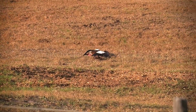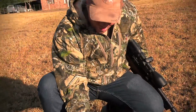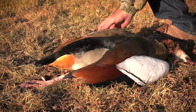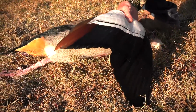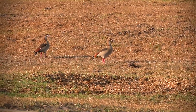Yes! First goose down. That's awesome. Let's go get him. Look at this. What an awesome Egyptian goose. Just look at the colors on these animals. Although these animals are beautiful, they are such a pest here. They're urinating, defecating in the food bowls and in the water troughs. And the horses all around here are getting sick. They have lost quite a few horses already. So we're doing a good service for the farmer, but man, what a good time we're having.